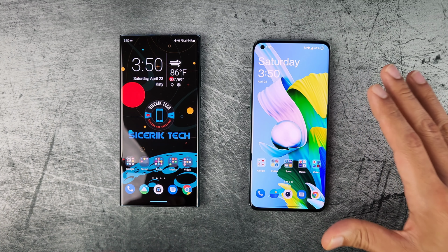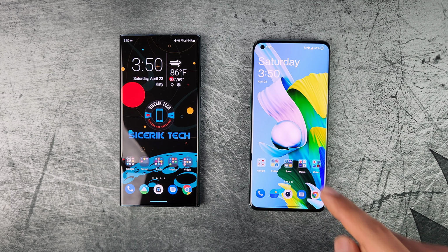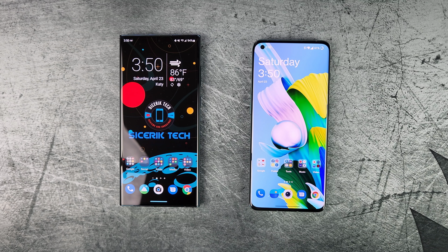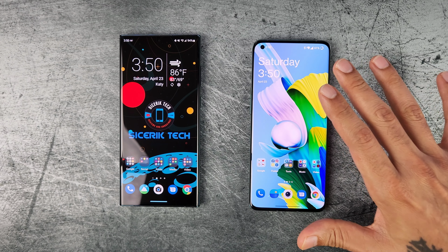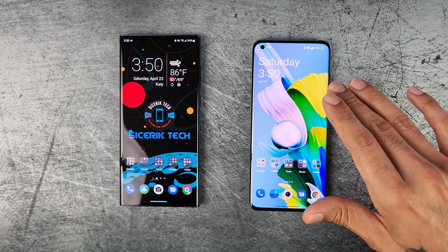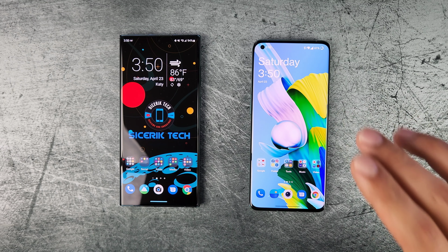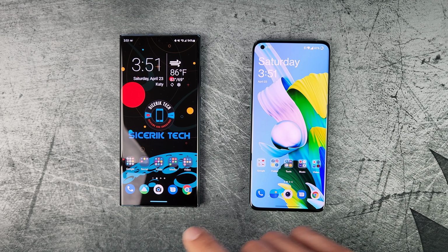As far as brightness goes, both of them were about 90%. And let me know in the comments, which display do you like the best, the Galaxy S22 Ultra or the OnePlus 10 Pro? In my opinion, they both look fantastic. Definitely the OnePlus 10 Pro has gotten rid of those dark shadows that the OnePlus 9 Pro had last year, and this display is definitely improved over the OnePlus 9 Pro. So comment down below on which one you think looked the best.